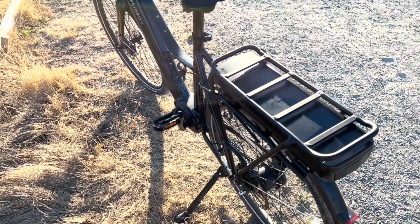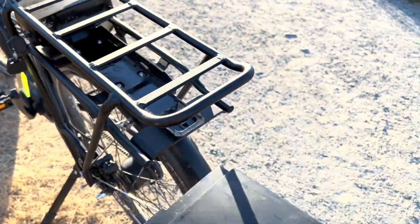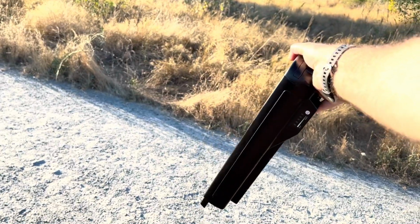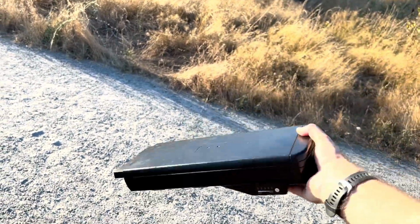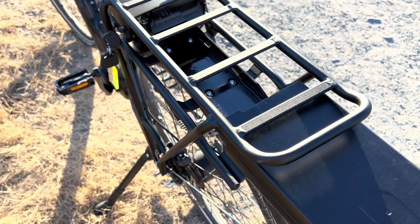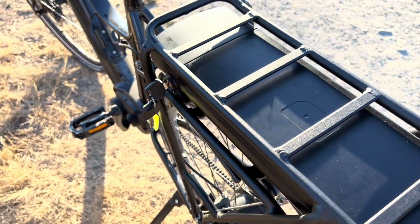Now if you need more range, Priority does offer a range extender for $799. The range extender is a rear rack that has a slot for a 570 watt battery, which is 15% bigger than the 500 watt frame battery. So this doubles your range, but it also adds weight, about 9 pounds. And that weight is at the back of the e-bike, just above the rear tire. I found that placement of this weight to be a little bit awkward.